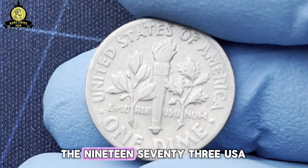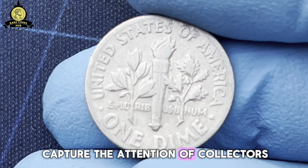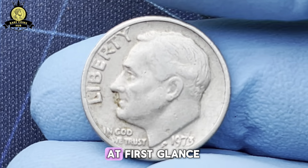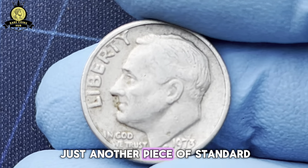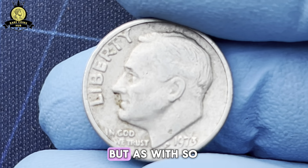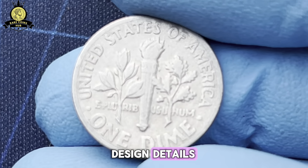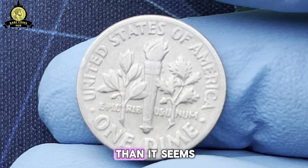In fact, the 1973 USA 1 dime coin would go on to capture the attention of collectors for reasons that were both subtle and extraordinary. At first glance, the 1973 dime might appear to be just another piece of standard American currency, but as with so many coins, its historical significance, design details, and some minor but fascinating production variations make it much more than it seems.